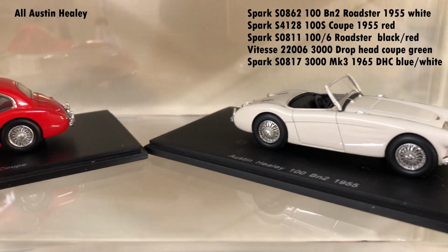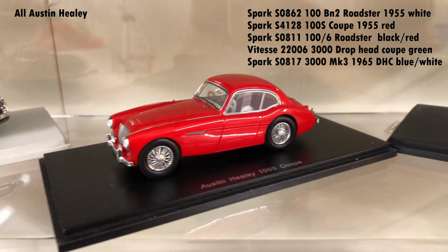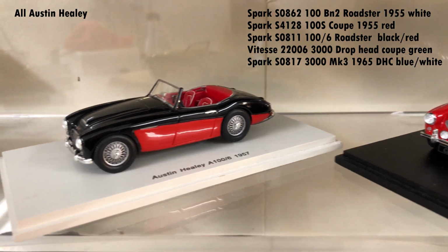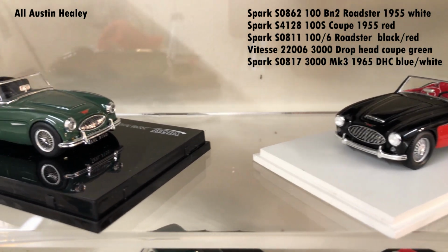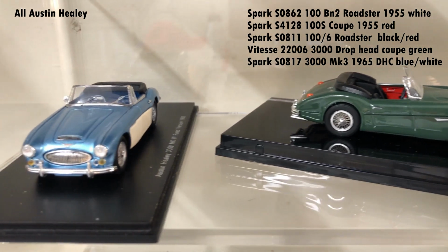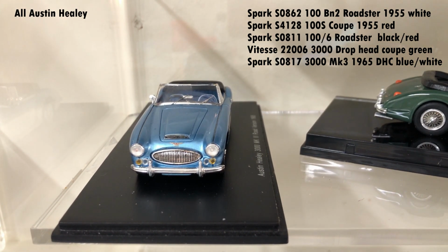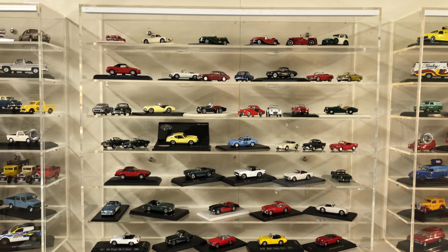The launch of the Austin Healeys began in 1955 at the London Motor Show with the magnificent 100BN. It was followed soon after by the 100S Coupe. These cars were an instant success. The upgraded 100-6 and the subsequent 3000 series epitomised the British sports car styling of the era. Now, some close-ups.